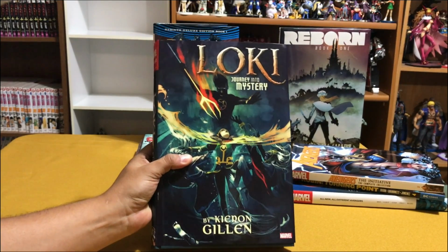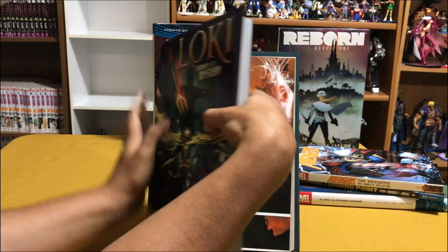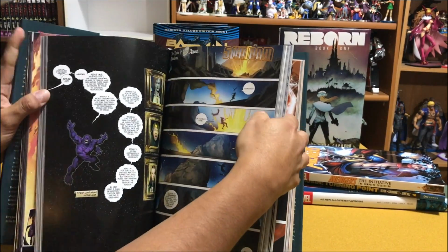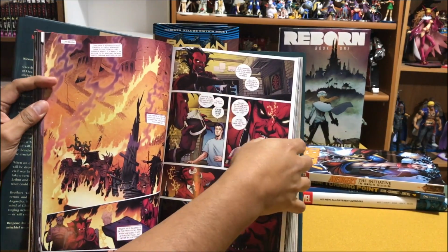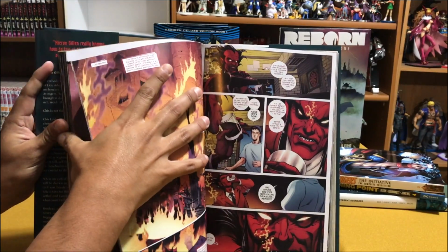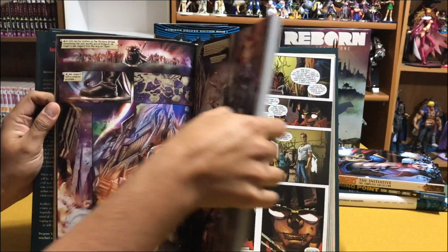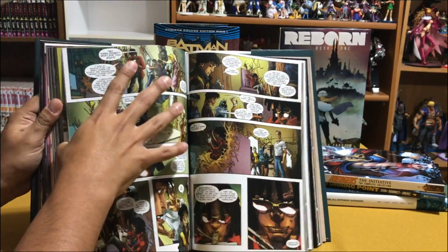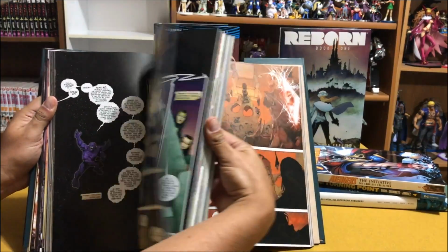On to the only Marvel Omnibus, Journey into Mystery by Kieron Gillen. I started reading this book. It's the story of Kid Loki, right after Siege. Not sure if you remember that pretty okay Marvel crossover where the Dark Avengers invade Asgard. But anyway, Loki is now a kid. And this takes place before Young Avengers, Kieron Gillen's Young Avengers.